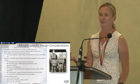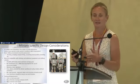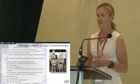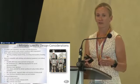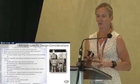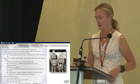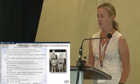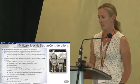Again, these are all going to differ on what the task or what the intended use of the system is. Like I said, the high mobility type system is going to be much more sophisticated in terms of control and movement as opposed to a strength task where you just use it to lift boxes and things like that.